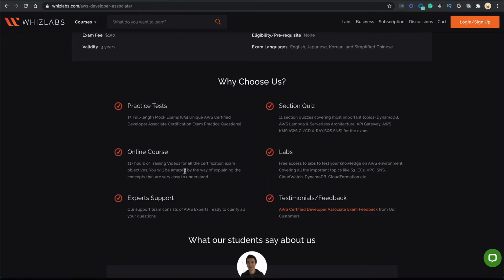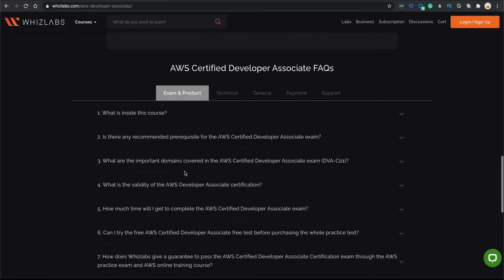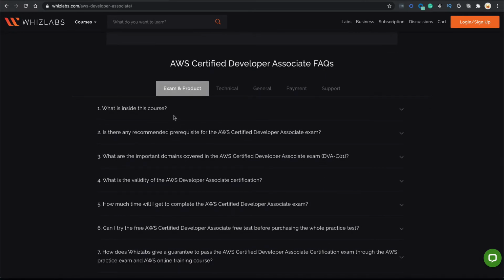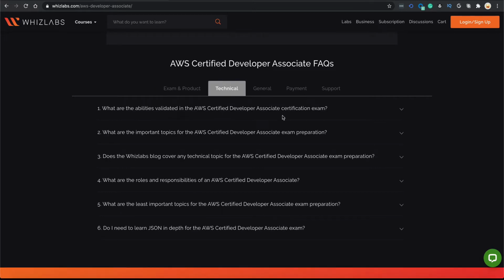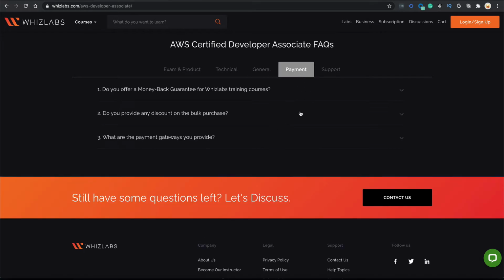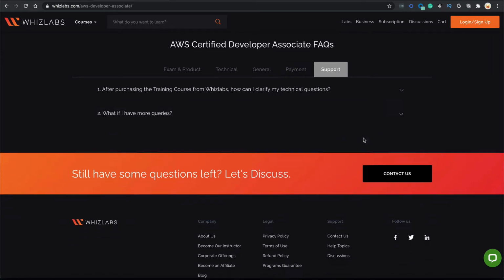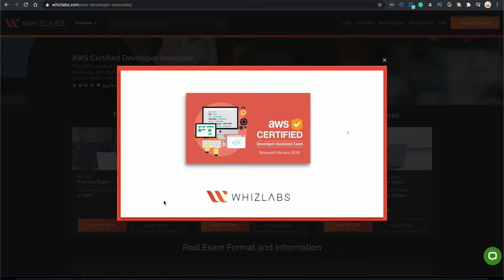If you're still confused, hover down to our FAQ section. This section has basic information about the exam and the product, like what's inside the course, technical information like what are the most and the least important topics for the exam, general information about the certification like benefits of the certification, how to apply for it, and things like that, payment and bulk discount information, and at the end, in case you have more queries, reach out to our support. Now let me play a video for you that would give you a deeper insight on the course.